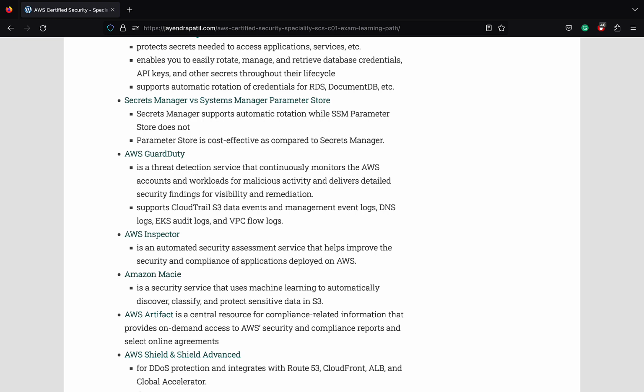AWS GuardDuty is a threat detection service that continuously monitors AWS accounts and workloads for malicious activity and delivers a detailed security finding report for visibility and remediation. AWS Inspector is an automated security assessment service that helps improve the security and compliance of applications deployed on AWS. Amazon Macie is a security service that uses machine learning to automatically discover, classify, and protect sensitive data in S3.